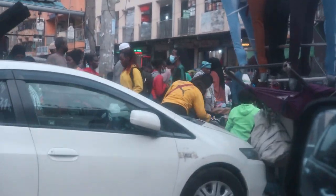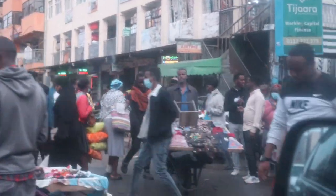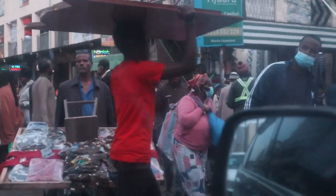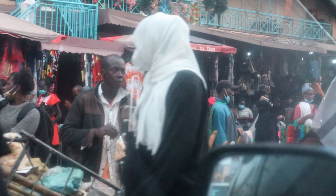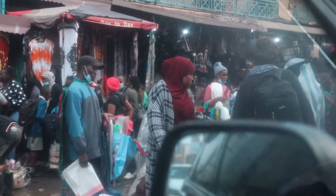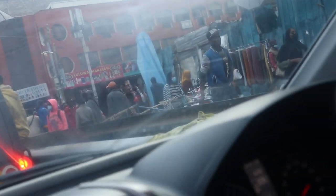So it's evening time, and businesses inside have now moved outside, I think to get that extra buck. So these are the streets of Eastleigh. We're just stuck in traffic and I thought, why not record for you guys so you can also see this part of it. The streets are full now. Right now it's not raining, so people are so many out here, not like at one when it was raining. You can see the streets, they are full of people. In fact, there is no space to even pass.